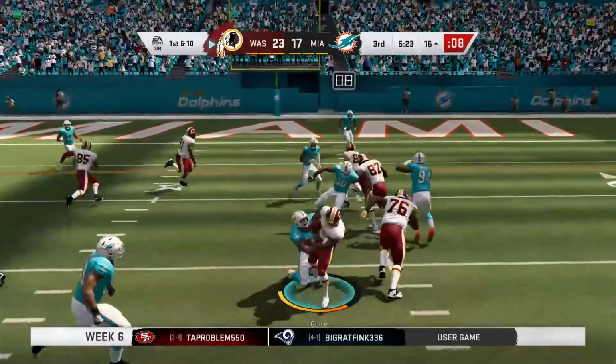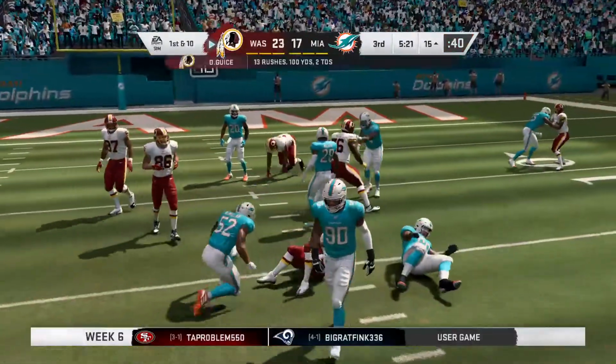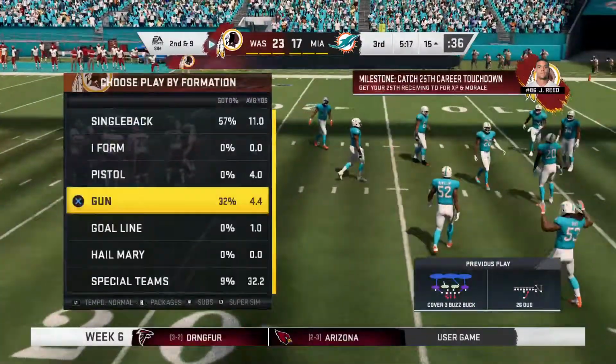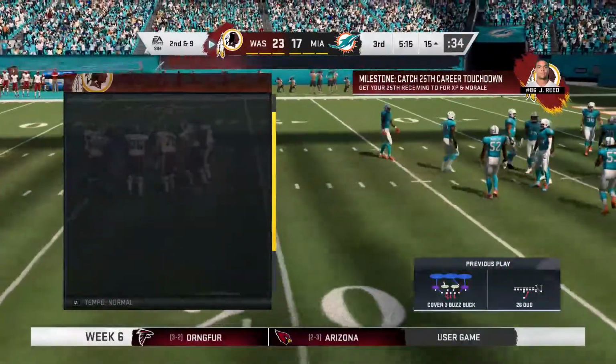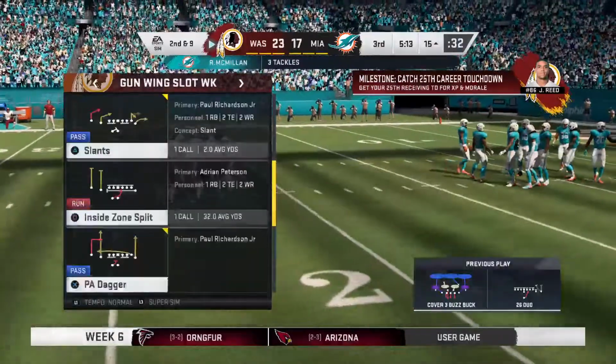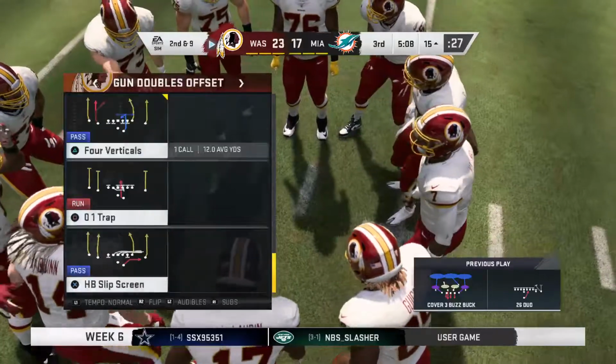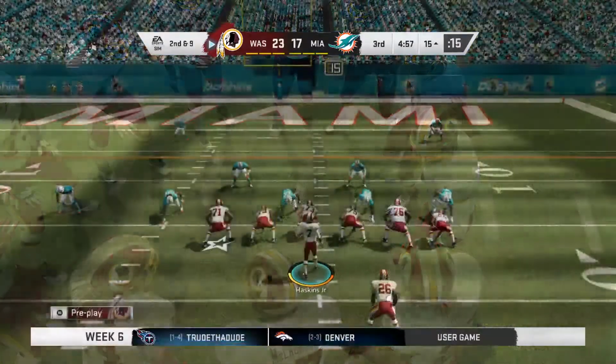This is Guice. And he'll take this one down near the 15. And on the stop defensively, Raekwon McMillan. And that last carry puts him right at 100 yards for the game. So how has he done it? Because he's been patient, followed his blocks, let everything develop, and then burst through for big gains.